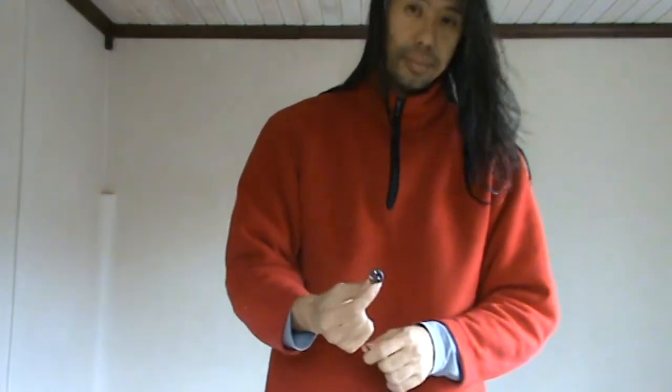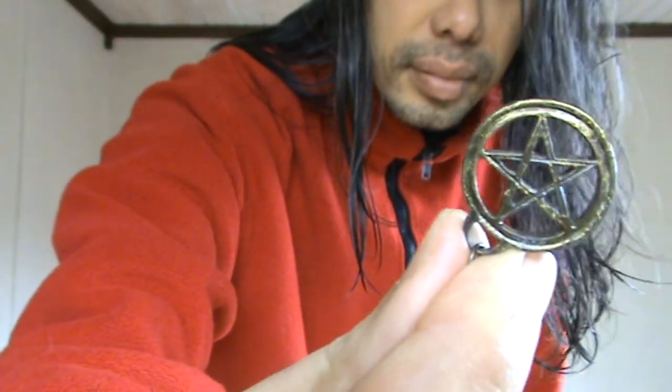Besides using crystals, it's also possible to use amulets for protection. Here I have a pentagram. As you can see, the pentagram itself also causes a change in the structure of the aura. Because the structure of the pentagram is in a way mirrored in the aura, so the aura kind of becomes full of pentagram-like structures, of little stable kernels of elements.